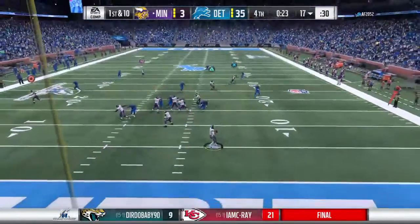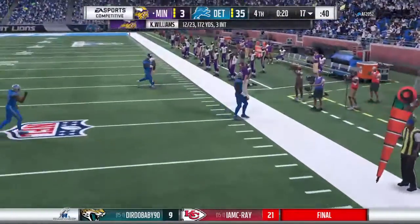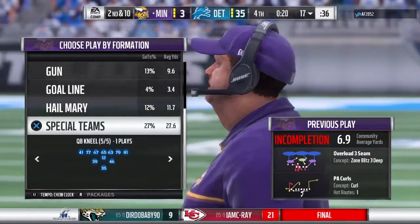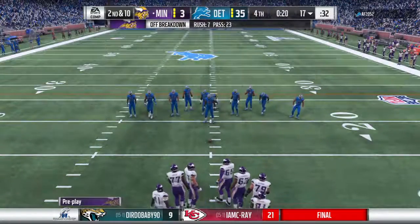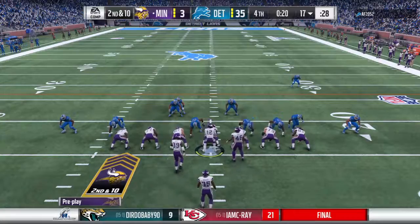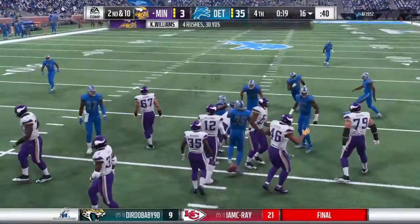Trying to shake off the interception from the last drive. He'll look to throw. And he'll toss this one incomplete. Seeing no options, he throws it away. Another wayward pass. You know, things started out poorly in this game, and to be frank, they just really haven't gotten much better. And all that does is embolden a secondary. They feel good about what's going on, and they just play better and better.